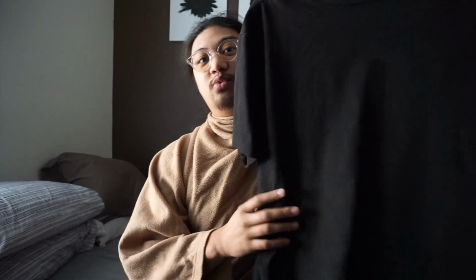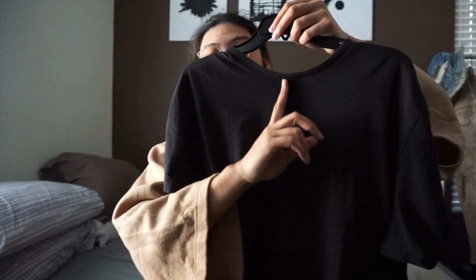Pit to pit as well as length. You can take the length from the armpit all the way to the bottom hem, or you can take it from collar to hem, or basically back of the collar to the hem. Any length is super important. So length and width. You can also take measurements on the sleeve itself. The sleeve, I usually measure from the top of the shoulder all the way to the end down here. That works with jackets, long sleeve shirts, anything. So for shirts, you need shoulder to shoulder, pit to pit, sleeve length, and body length.